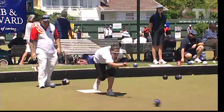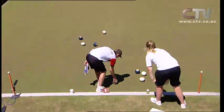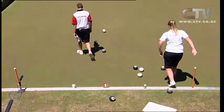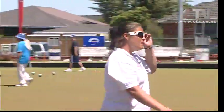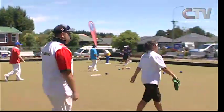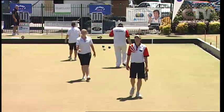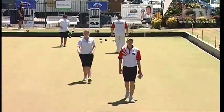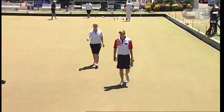A deliberate action from Angela. She's trying to knock those off, I think. That's the intention. Get rid of the white ones. Successful. I saw a guy stop a bowl like that on Friday and split the webbing on his hand. That's right, Eric Allison. So it can happen. Dangerous game, this bowl.